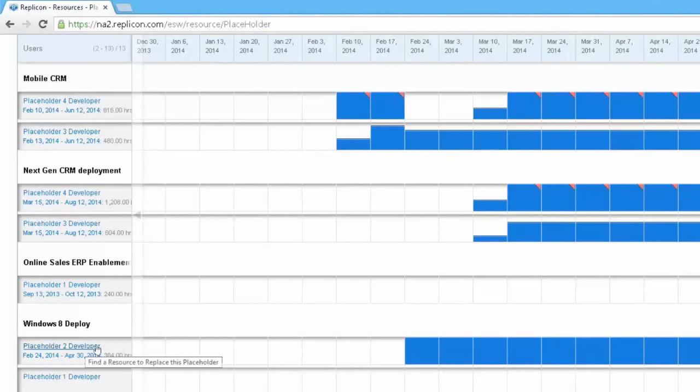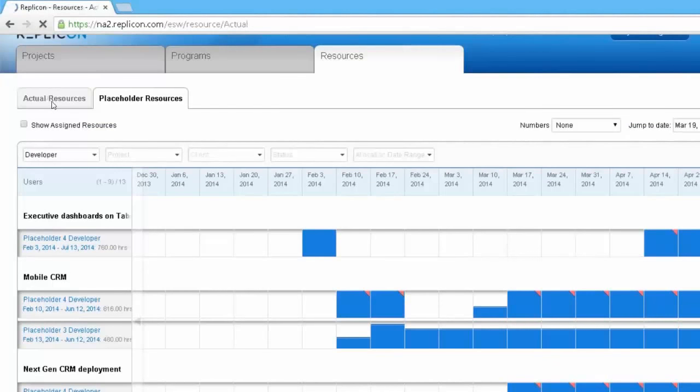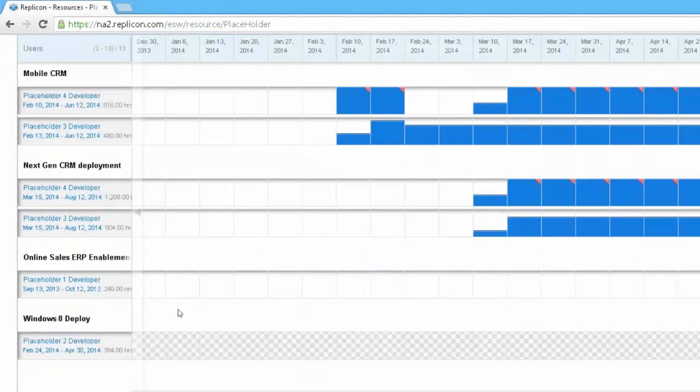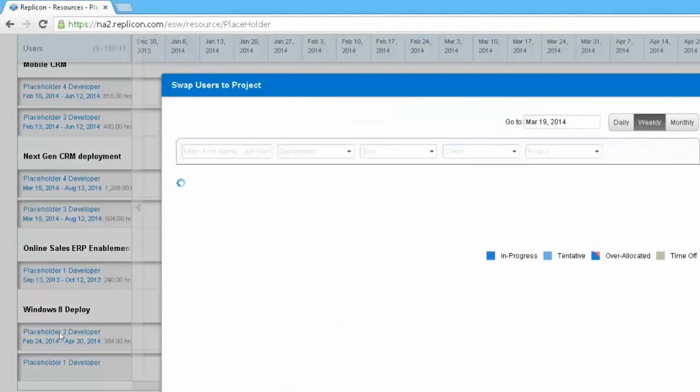But he does need one developer almost full-time, it looks like, from March through to April. At this point, I still have no visibility into who it would be, and I don't want to have to switch between my one menu to find the person and then go back to my placeholder menu to allocate them. So what you can do very easily in Replicon is click the placeholder, and it does that for you.